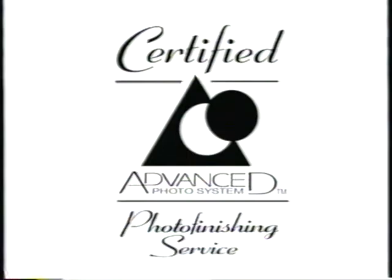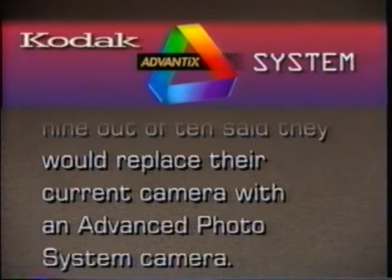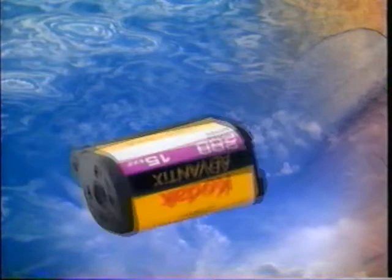When consumers were presented with all the features of the advanced photo system, 9 out of 10 said they would replace their current camera with an advanced photo system camera. Why? Because the unique combination of magnetic, digital information, and conventional photography has solved some age-old photographic problems.